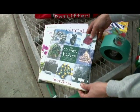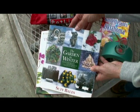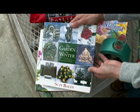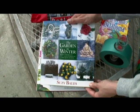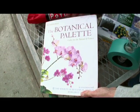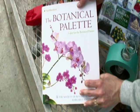Some other fun books that I've found recently is The Garden in Winter. We don't always think about a winter garden, but this can help inspire some ideas to keep the garden colorful during the winter. And if you have an artist in your life, this is a great book that teaches how to mix colors in botanical paintings.